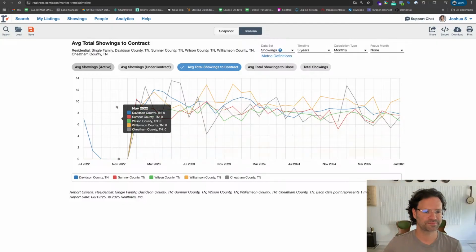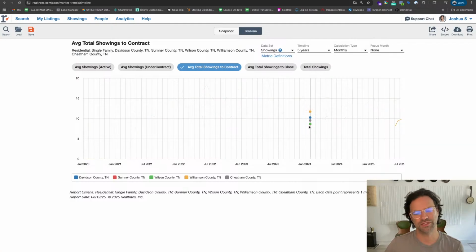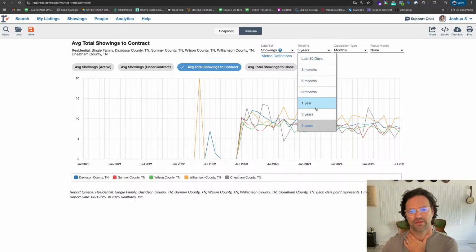Go back here to 2022, and were they tracking it back then? They might have only been tracking it for one county. I wonder about that. Let me look at 5 years and see if there were any changes prior to that. No, I don't think they were tracking the showings. Oh, that's right, because 2023 is when Realtracs started showing. So this is only for Realtracs showings. There are other showing services like Showing Time, and sometimes agents will show directly or work it out directly with a listing agent to show the property. But yeah, so let's just look at these last 3 years again.